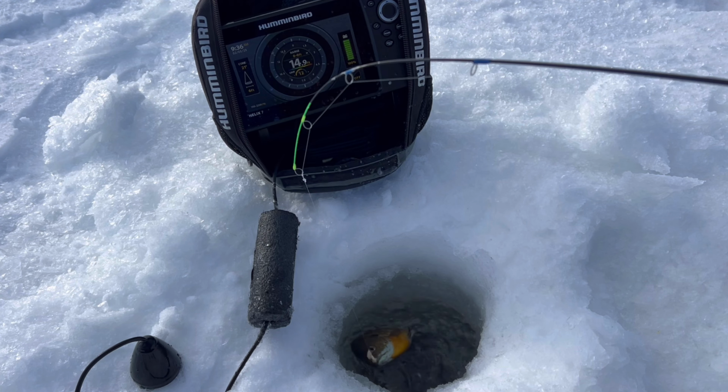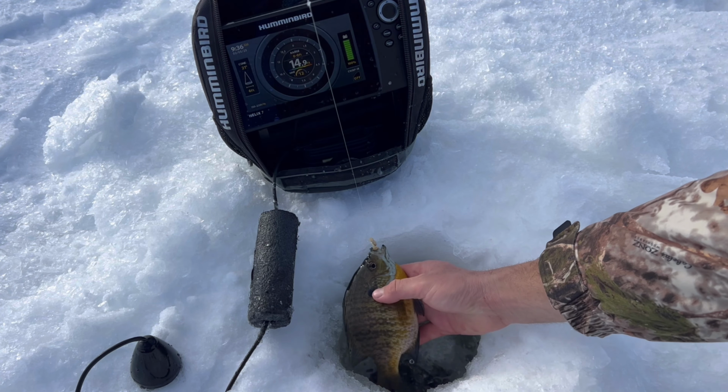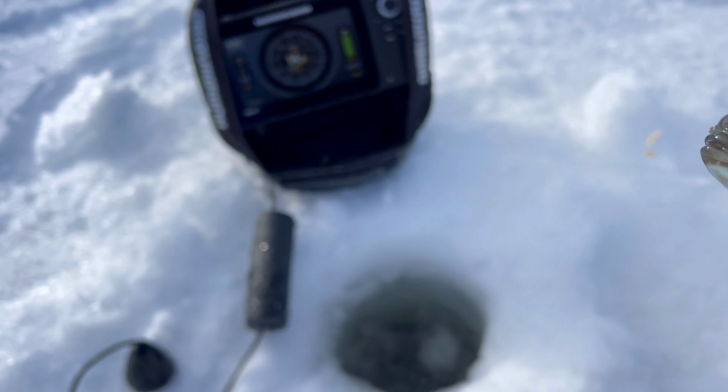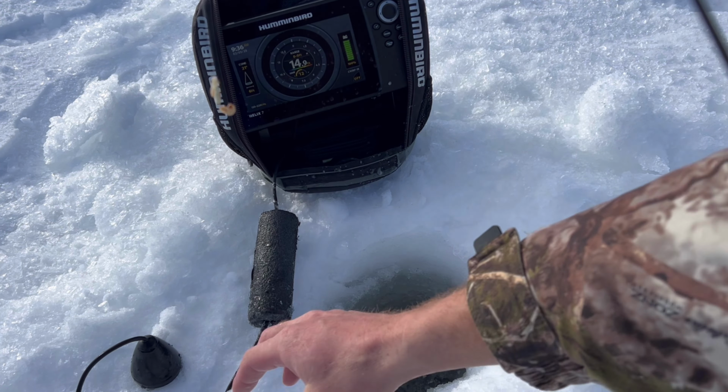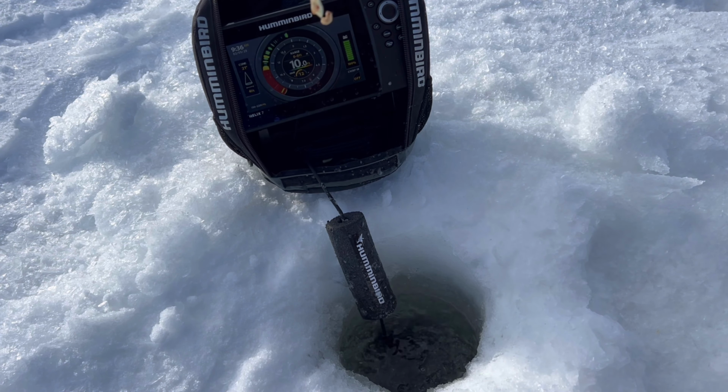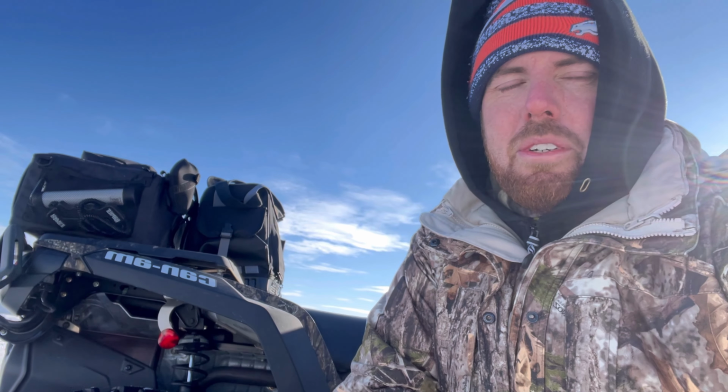Oh, yeah. Yeah, yeah, there we go. Pretty. Another good eater. Well, it's been a pretty decent morning. My hands have been taking a beating, so it's been a little harder to record every fish. I definitely caught a bunch more than what I kept. It's been a nice mixture of bluegills and crappies. No huge bluegills. Some really nice 10 to 11 inch crappies.